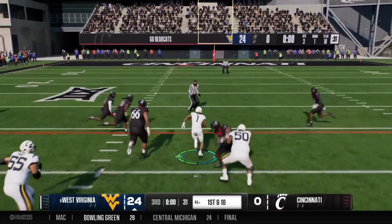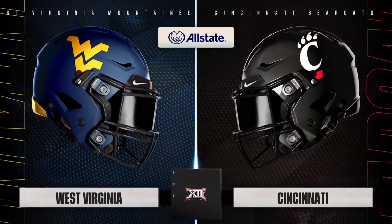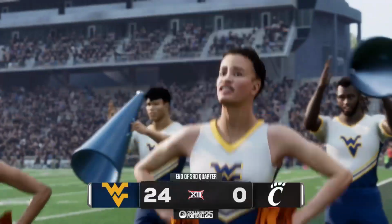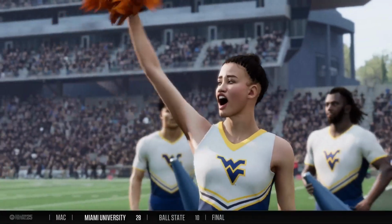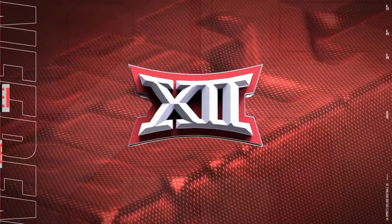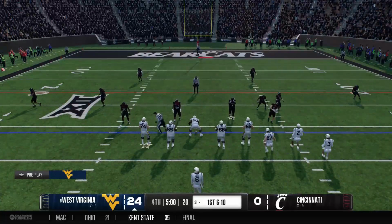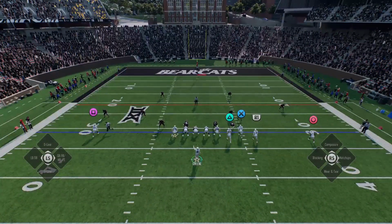They're going to ride this running back. They get him down, and that'll be the final play of the 3rd period. Guys, that's the end of the quarter, and West Virginia has the lead. Let's take a quick look at the national rankings to see how this playoff race is shaping up. Back at it to open the quarter with this first down play.